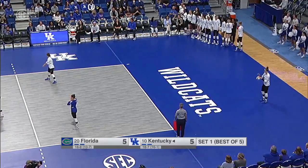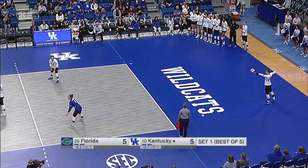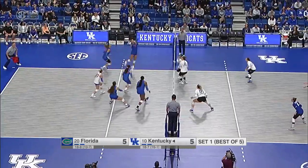Like, don't challenge that. And the point does end up going to Kentucky, so that switches the score from 6-4 to now evened up at 5 apiece. So first challenge goes the way of Kentucky, and certainly the big aspect of that is you get to keep your challenge down the road. Certainly when you get into a game like this, those little things add up.